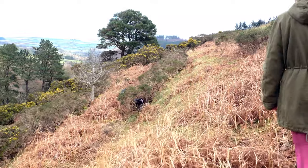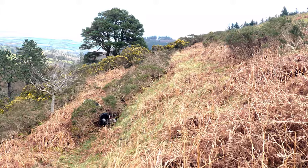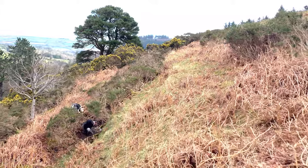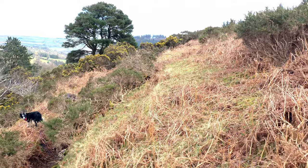Just running under where the gorse is. Roxy, come out of there. Roxy! Put that in there.